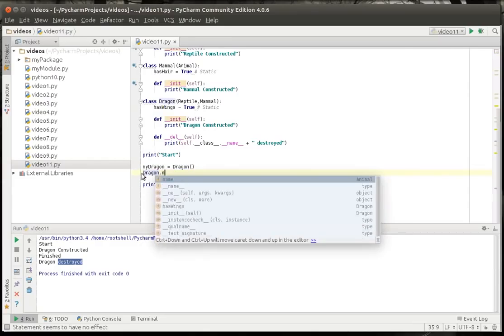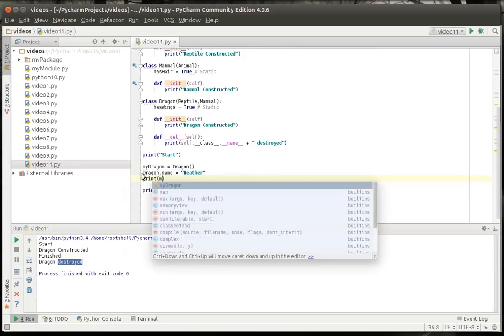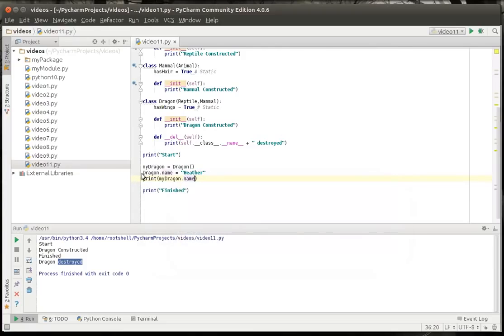Let's say dragon.name equal, let's call it Heather, my daughter's name. She's always wanted to be a dragon, I guess. Print my dragon.name. Let's just see what happens if we do this. I'm not sure if it'll change it or not. Yep. So now we've changed the name to Heather in all instances of that class.